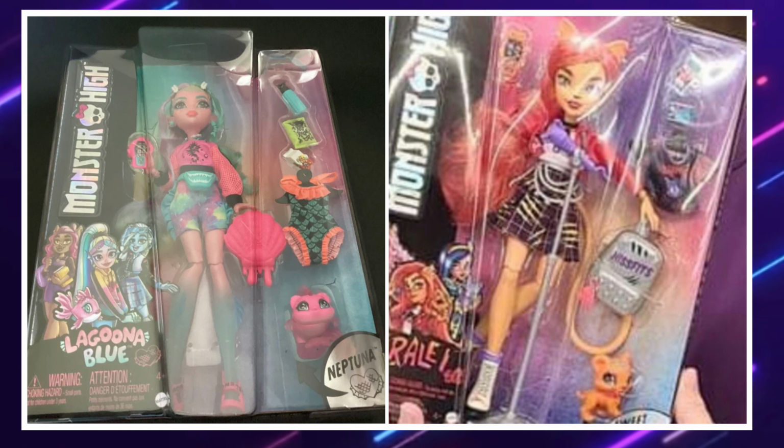But yeah, y'all, out of Toralei and Lagoona, who's your favorite? Which one, if you're in a store and you're looking at them, which one are you going to grab first? How do you rank them? How do you rate them? How do you feel about these dolls? Because I really do want to know, because I think Lagoona is definitely one of the best ones.